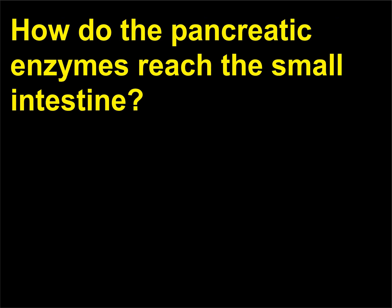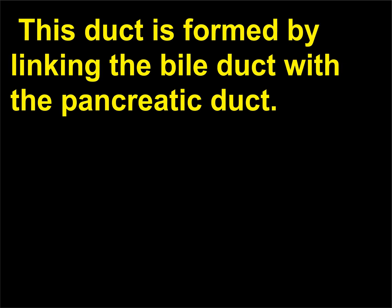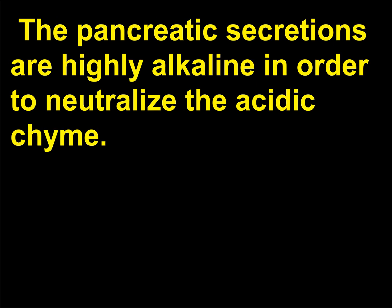How do the pancreatic enzymes reach the small intestine? The pancreatic enzymes reach the small intestine via the hepatopancreatic duct. This duct is formed by linking the bile duct with the pancreatic duct. The pancreatic secretions are highly alkaline in order to neutralize the acidic chyme.